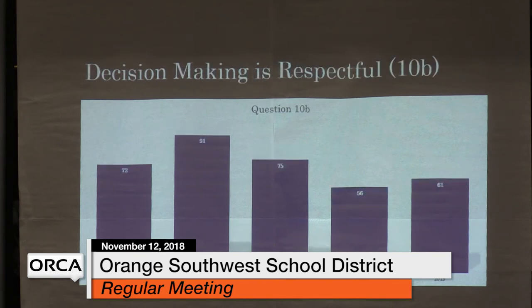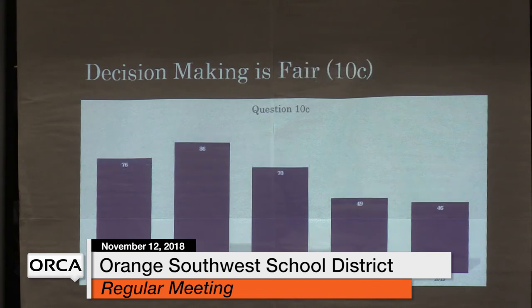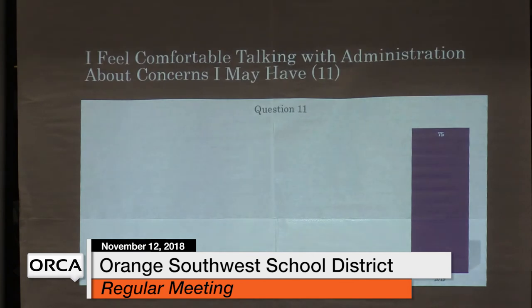Decision-making is respectful. There were no comments on it, but they headed at 61%. Decision-making is fair. Again, no comments on it, 46%. But that kind of goes along with the previous one that we had about all voices being heard or not. That's worrying. This is one that didn't exist before.